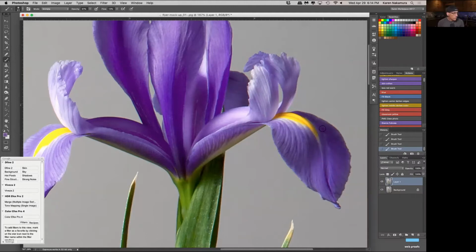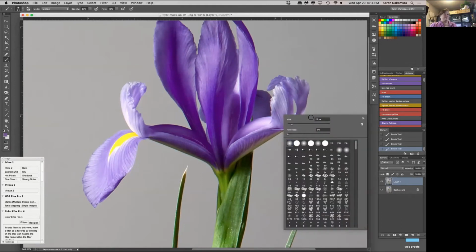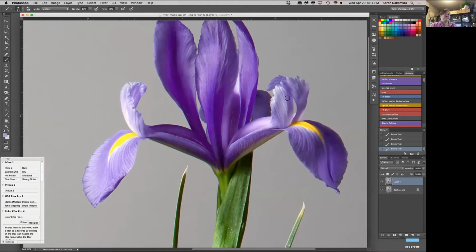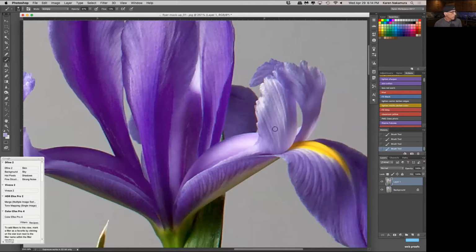Now your hardness is turned all the way down, right? So you have the really soft touch to your brush. And your flow is 13 and your opacity is like 40-ish, 37. Yeah, I like to work with the flow really low so that you can always brush in more.